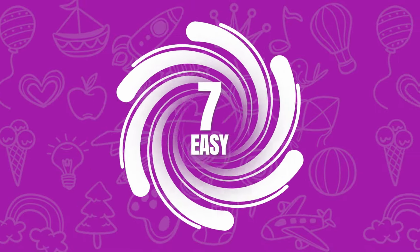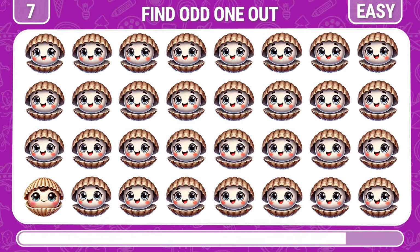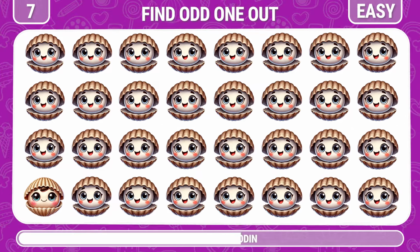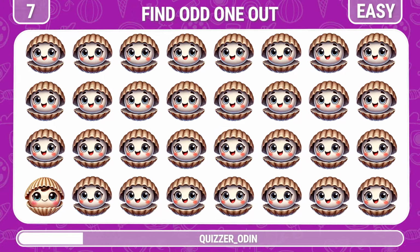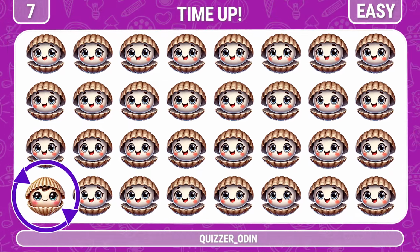Round 7. Find the odd one out. The cockle is different here, right here.